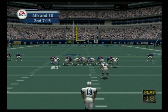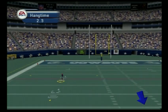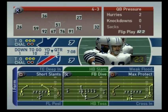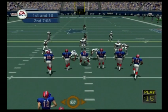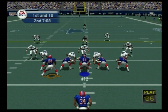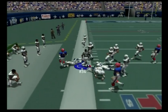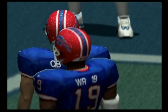Set. Number 12 with a man in motion. With the carry. Still on his feet. And he's bumped out of bounds at the 41. If you can get into the flow of the game and your yards per carry are this high, then you've found a huge weakness in the defense.